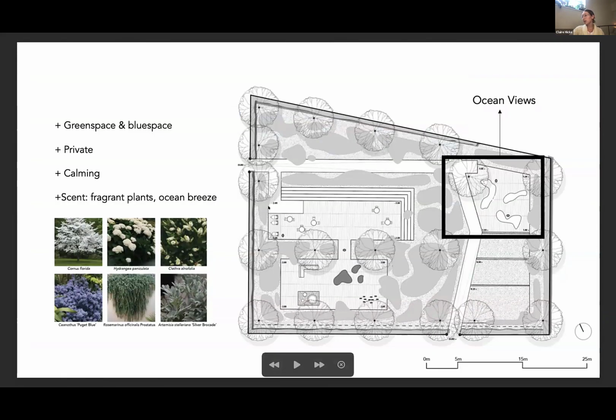And the last space I would like to walk you through, so there's 2 ramps, and they come up to this elevated lookout platform that faces the ocean. And while the other 2 spaces are quite stimulating and engaging, this one is specifically for rest. So it uses a lot of blues, it uses fragrance, it has nice deciduous trees and also evergreen shrubs, so it's nice all year round. It's just supposed to be a very calming place.